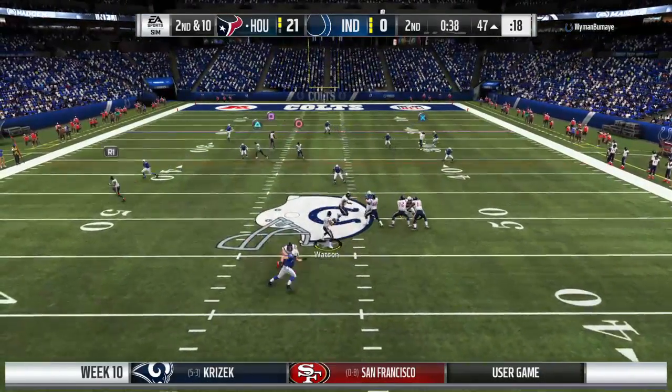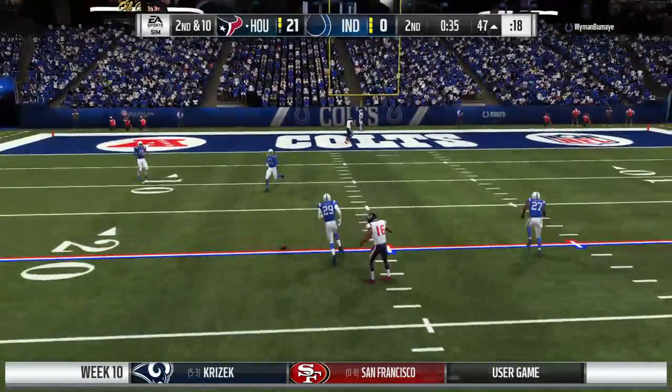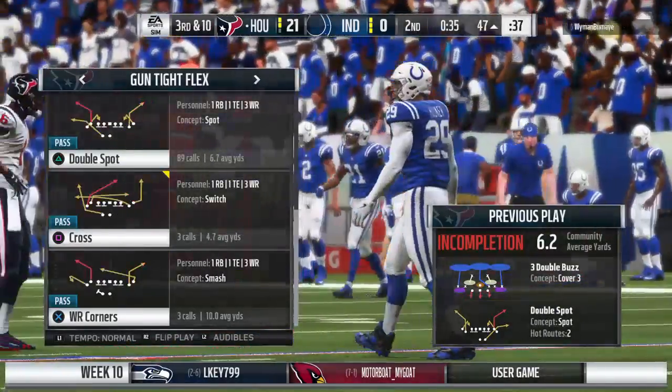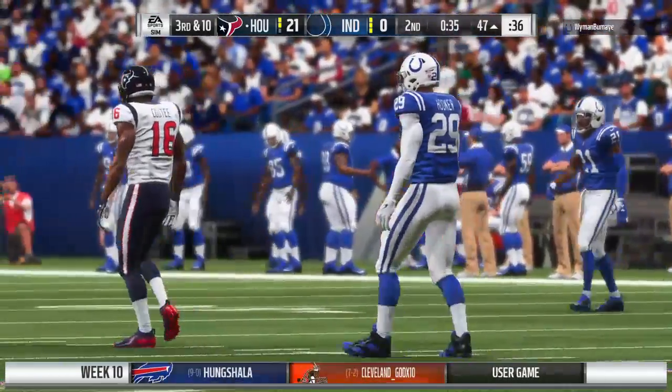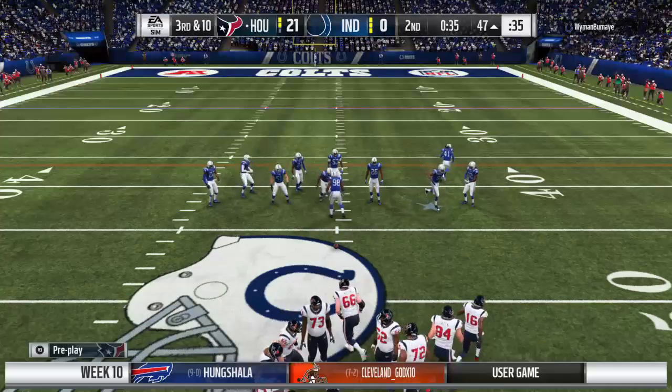Throwing again is Watson. Buying time to his left. He drops the ball. Come on, buddy. For him in the middle third. He couldn't catch it. Now third down. Looked like they had an opportunity for a big play across the middle, but he didn't have the concentration or the focus necessary and dropped it before he could haul it in.